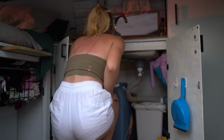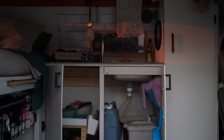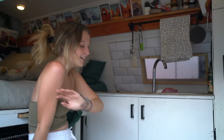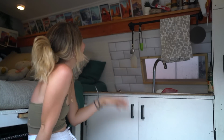My sink is always full of dishes because I'm incredibly lazy. I've got my spices up here and then a couple more hidden over there. This is the bane of my existence though. It falls every single time I start driving. I just have oregano and chili powder all over my floor. It's just part of the gig.